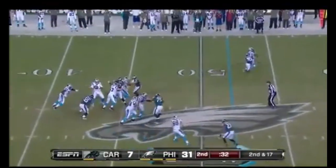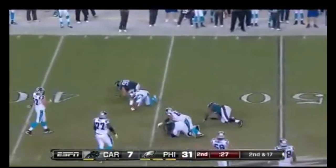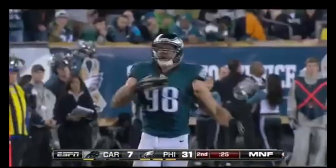4 sacks haven't felt good thus far tonight either. And neither will the 5th. Barwin for the 3rd time tonight.